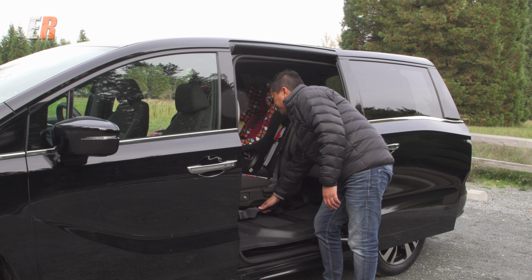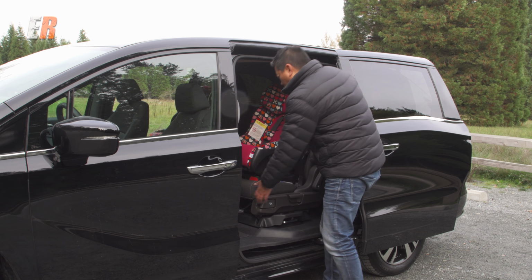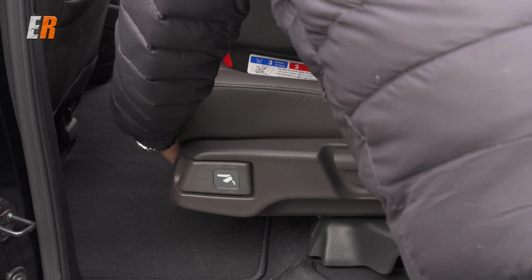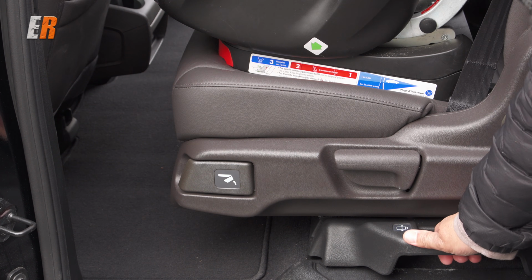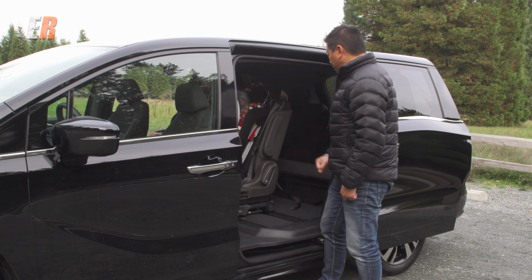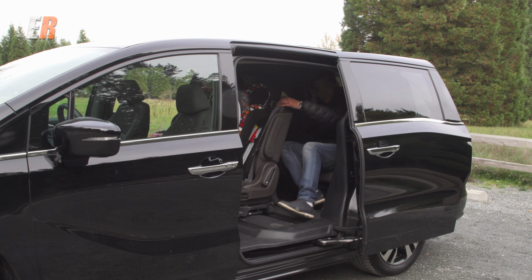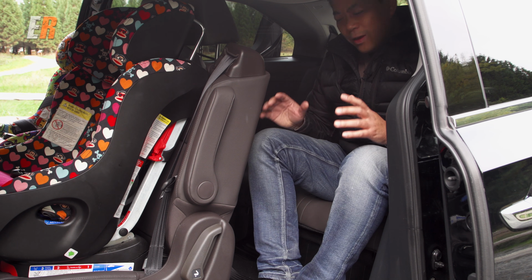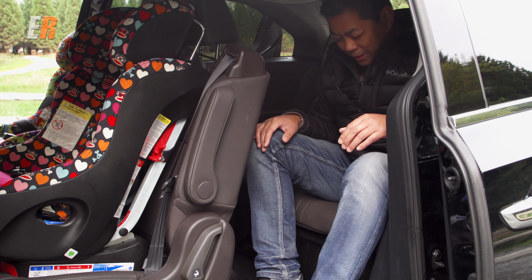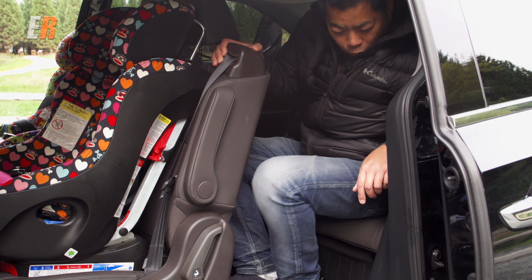But also, if I'm getting into the back, I can move the seat. First of all, they slide forward and back as well. I can move it forward and then slide it into the middle and then get in. Every van should have this feature. Look at the mess I made here though. Wow. I'm gonna have to get the vacuum out again.